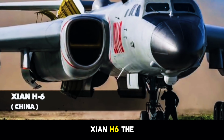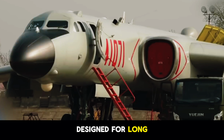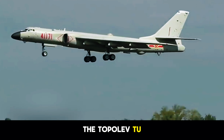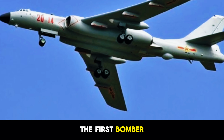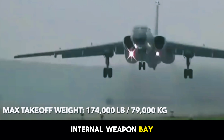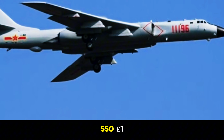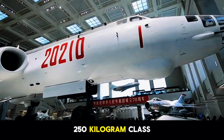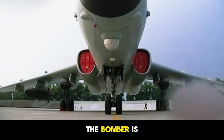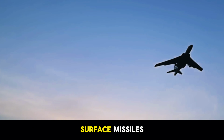Xi'an H-6. The Xi'an H-6 is one of the best Chinese strategic bombers designed for long-range attacks and standoff attacks. It is a Chinese variant of the Tupolev Tu-22M bomber. The first bomber entered service in 1969. The H-6's internal weapon bay can house up to 19,841 pounds, 9,000 kilograms, of 551-pound, 250-kilogram class general-purpose bombs or a single nuclear bomb. The bomber is also armed with 2 23mm cannons and anti-ship/air-to-surface missiles.